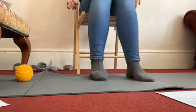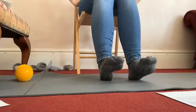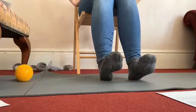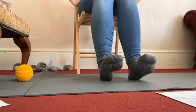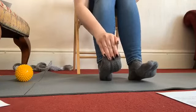So again, generally seated or lying down, and you just have your feet nice and relaxed, and then just scrunch your toes up and relax. And so just helping get the movement. And as I said, for toe clawing as well, you can do that gentle stretch, so you'll bring the toes back a bit as well.